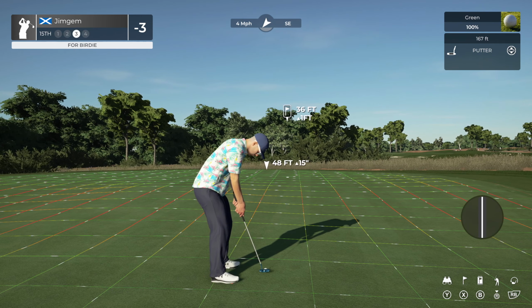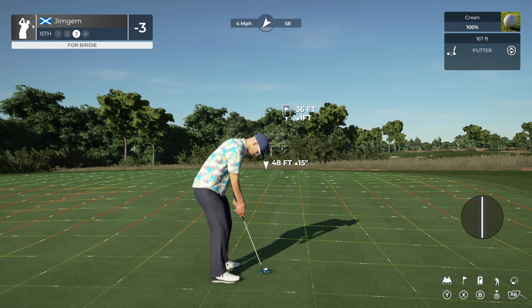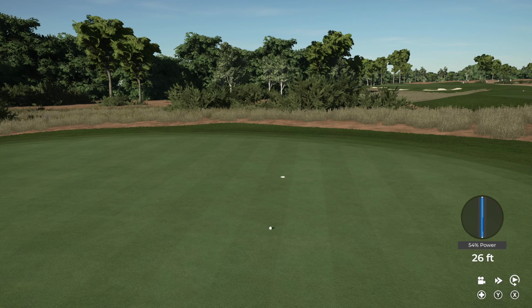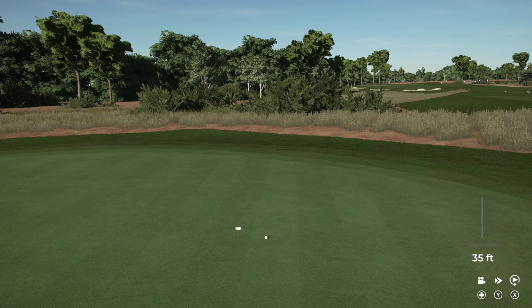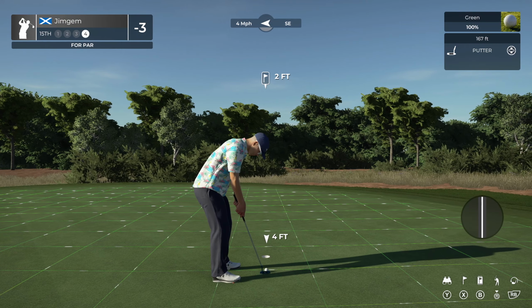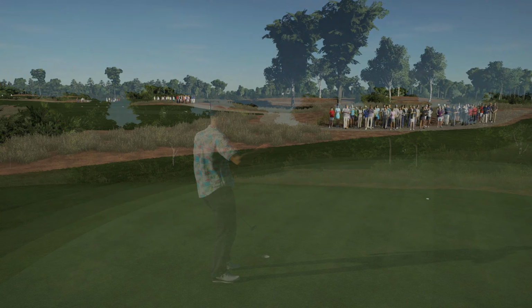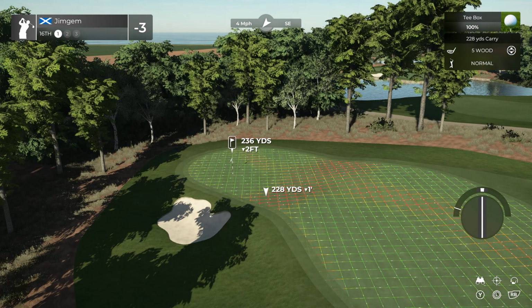Okay, just get it close and hopefully pick up the par here. Ooh, I'm going to hit that too hard. Yeah, I think my putting line is a lot better now that I've sped up the downswing. I'm not getting that big banana shape to my putting stroke. But I think it's probably still going to take me a couple of rounds to get used to it.